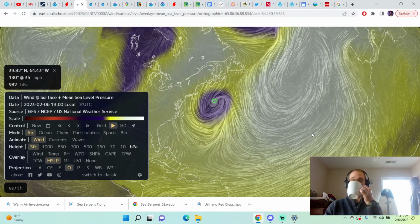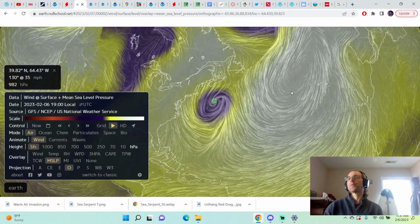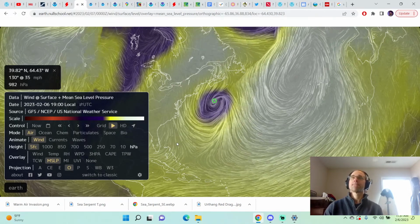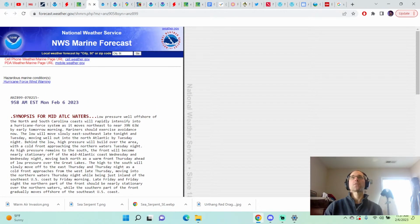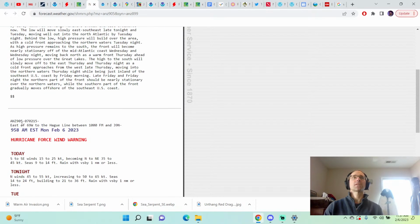As for the Outer Banks here, we're looking at the swell expected to improve as a result of this hurricane force storm system out off the US East Coast. And I do want to show you this marine weather statement provided by the National Weather Service for regions east of 69 west to the Hague line between 10 FM, 1000 FM and 939 north.